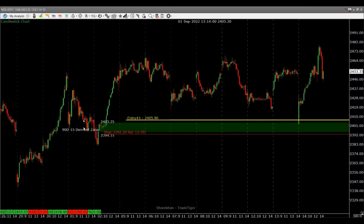Yes, I'm sure you heard this before, right? Don't try to buy the low of the day, or don't try to catch a falling knife. Is this really true? Wait till I show you something. So this is a trade which I had planned on the 2nd of September. So this demand zone in the 15-minute chart of HDFC was formed on the 2nd of September.